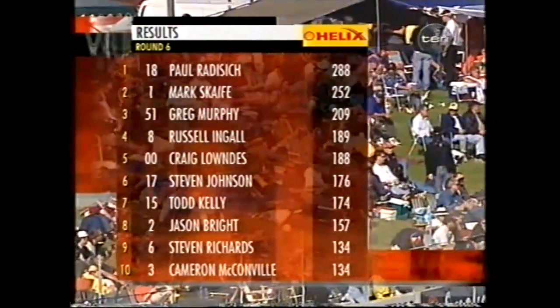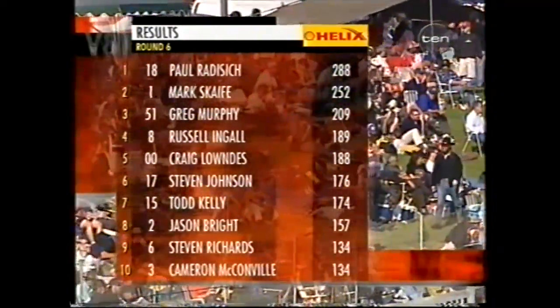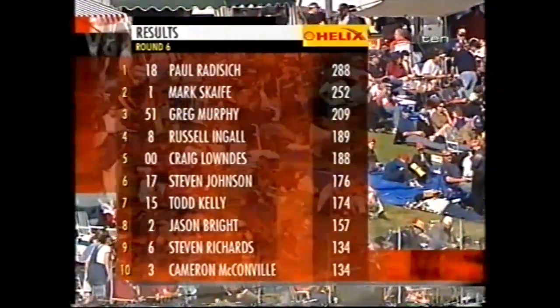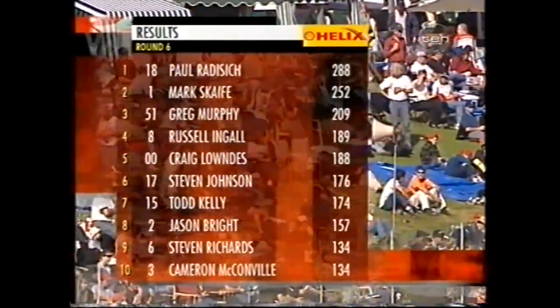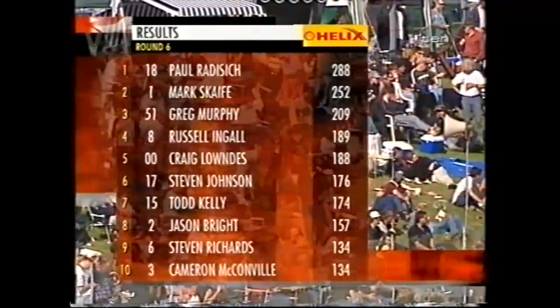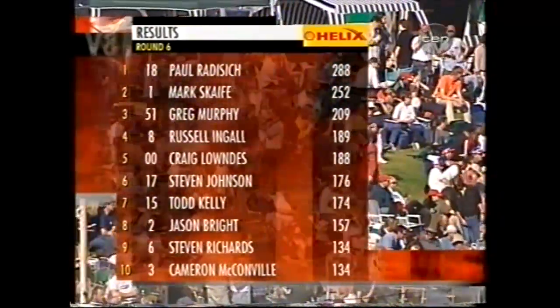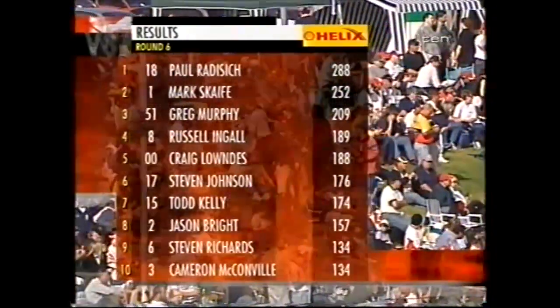And after the 3 heats here, this is what it looks like for the round 6 results in the overall. Radisich takes 288 on the day from Mark Skaife and Greg Murphy, as we just saw. Interesting further down to look at Ingall, then Craig Lowndes, Steven Johnson, Todd Kelly, Jason Bright, Steven Richards and Cameron McConville. Radisich was awesome today.